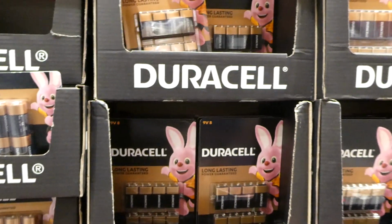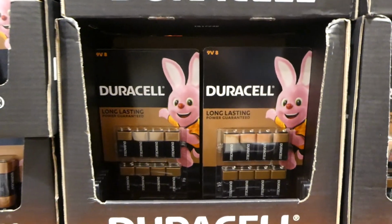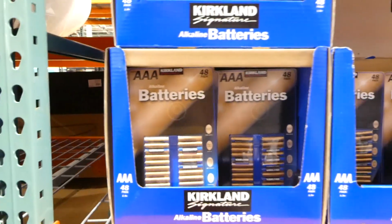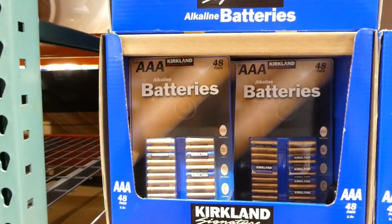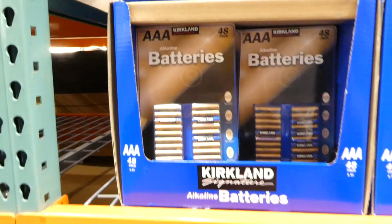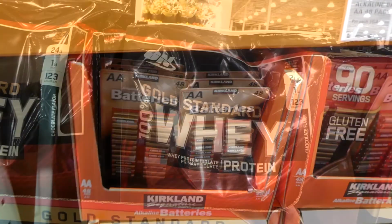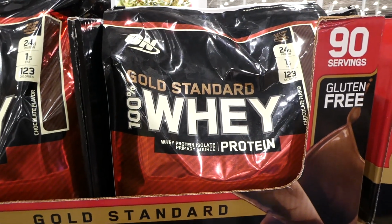There's also 9 volts here. These are 8 packs for $19. And then the other option is the Kirkland Signature one. So you get a 48 pack of the AAAs, and these are $20, and a 48 pack of the AAs for $20 as well.